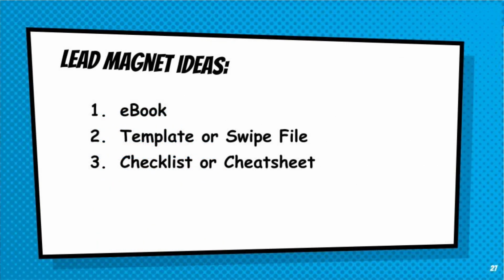Another idea would be checklists or cheat sheets. These will help encourage your visitor to take action. It breaks down a larger task into bite-sized pieces. It's perfect for beginners. Do you have a blog? You could repurpose any one of your posts into a checklist. This could save you time because you've already done the research for your article.